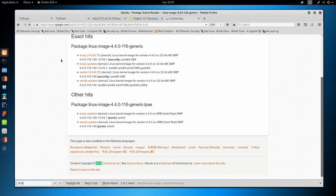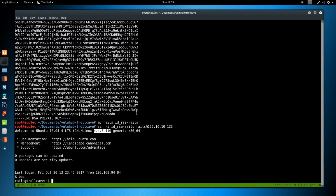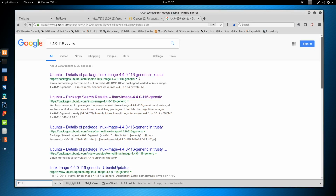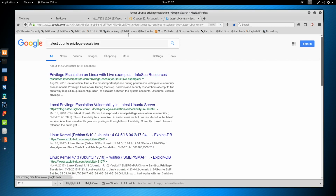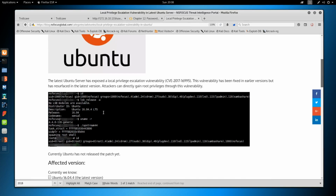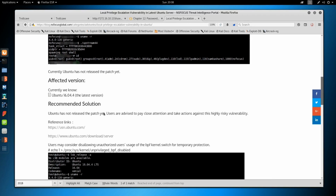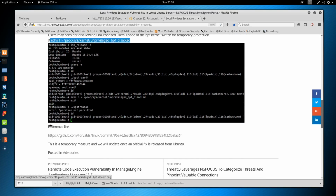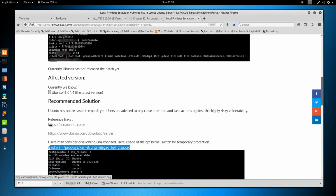This kernel is a 2018 kernel, because kernel PrivEsc was not the intended method of this box. But let's just pull up the exploit. So let's go to Firefox and just Google latest Ubuntu privilege escalation. And it's this second link. It's actually funny. It's a CVE from 2017 because Ubuntu accidentally reintroduced an old vulnerability. And if you want to be patched without updating, that's the command you run. It is now patched in the latest, so if you have Ubuntu servers, you may want to update.